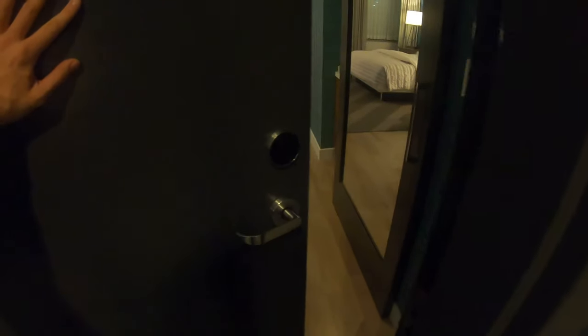Hotel was pretty nice. They put me on the Starwood Preferred Guest level. We're going to do this very, very quickly. We'll have a chance to go through this in detail throughout the week. I'm here for a while.